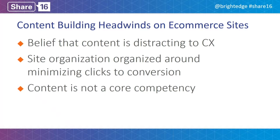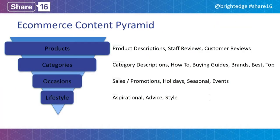Because, and I'm going to give you this pyramid. This is not a funnel, this is a pyramid, because it's not meant to be a classic marketing funnel, but it's meant to say, these are all the things that you can build, the content you're already building on an e-commerce site. And it starts from products, okay? At Groupon, we have over 350,000 deals live right now. So that's a ton of content.